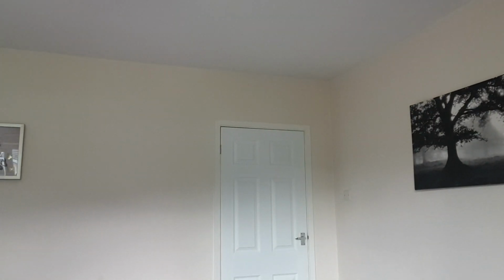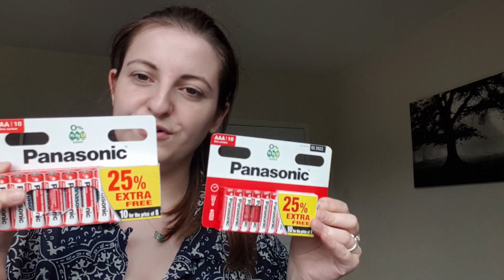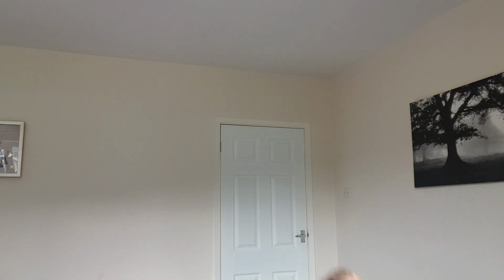Next we got some batteries. I nearly got a pack, which was £7.99, couldn't believe it. Anyway, I found these for 99p, AAA and AA, so that's great. What else we got? What the hell is that? Got some bleach because I'm cleaning the bathroom in a minute, so I'll just douse that everywhere.